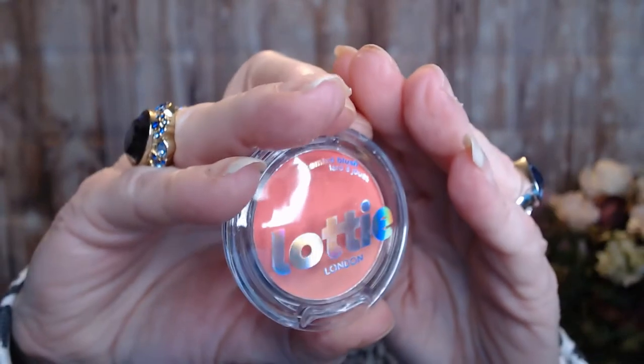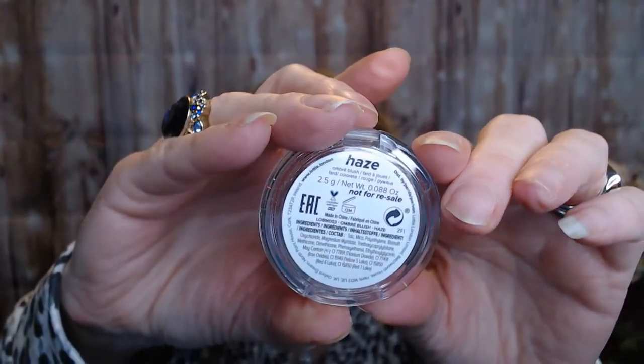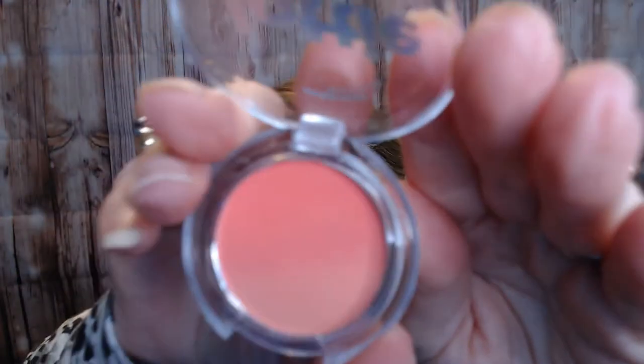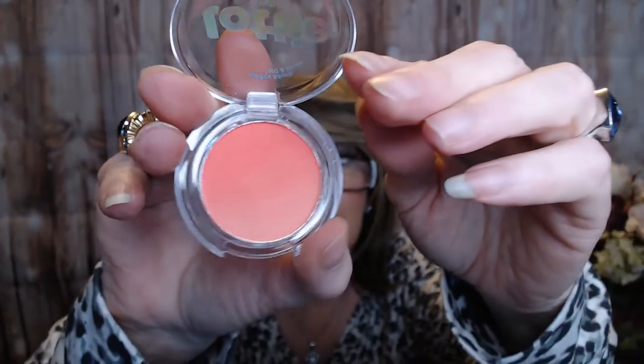And next we got this Lottie blush, and this is in the color Haze. And so this is going to be another sample size, but blushes, you just don't really need that much. It kind of looks ombre, like it's lighter, like a peachy color down here, and then goes to a little darker peach. So it does look like a nice neutral shade. Looks like it would have gone really nice with this today.